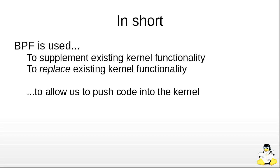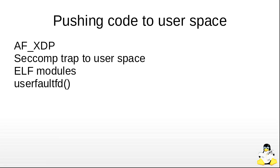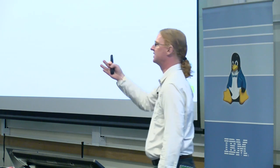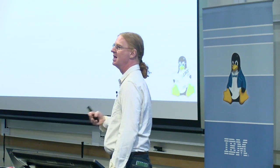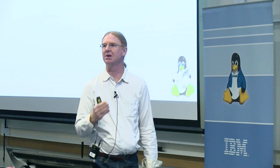But the story doesn't actually stop there, because we're seeing an equal amount of work, it seems, to push code in the other direction. So again, AF_XDP pushes the actual processing of network packets out of the kernel and into user space. The secure computing mechanism just gained with 5.0 the ability to push policy decisions back out to user space. So even though the system call filtering is being done in the kernel, it can call back out to user space to make the decision about whether a particular system call should proceed or not.